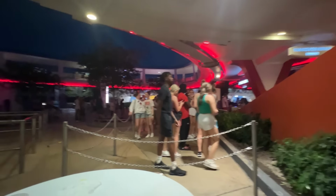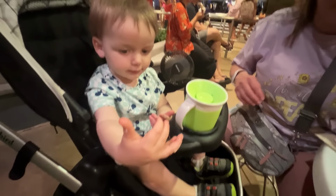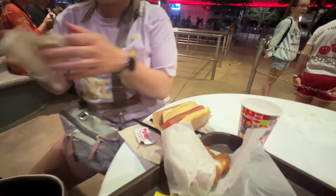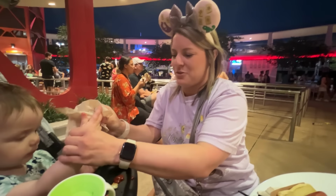Alyssa got two cream cheese stuffed pretzels. They're kind of sweet, like cinnamon-y. It's sweet, yeah, sweet. And James has just smeared cream cheese all over himself. But we're trying a hot dog. It's good. We're doing great over here.